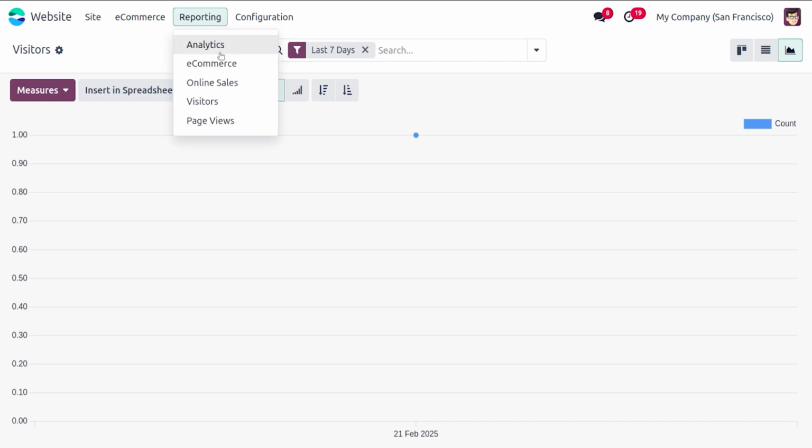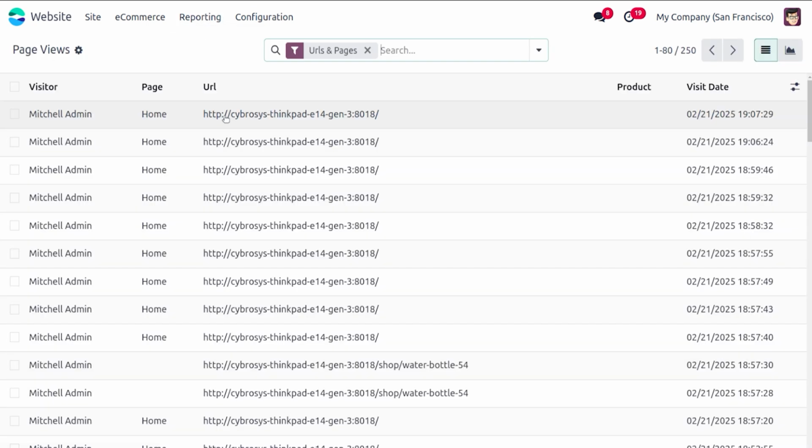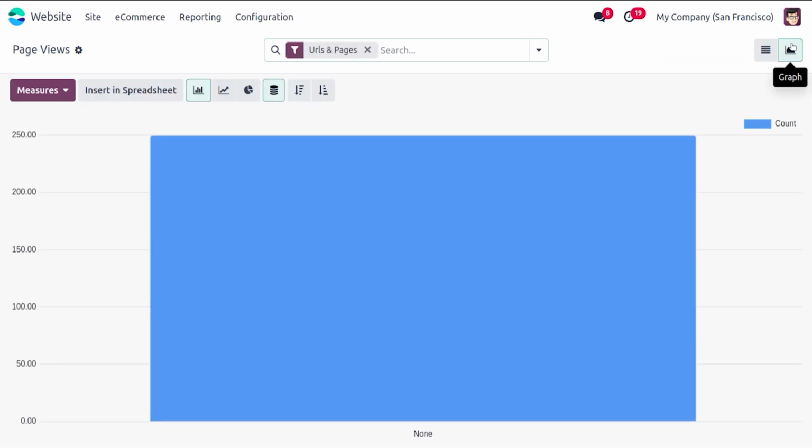Then the next reporting is page views. You may list every page view on your website using the page views option found under the reports tab. You may see the visitor, page URL, product, visit date, etc. Then the list and graph views are available here for the page views.